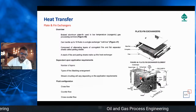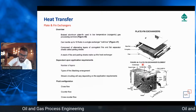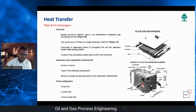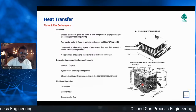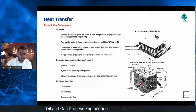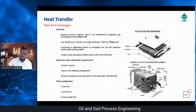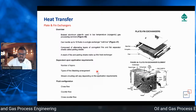The layers are being stacked up, it's not one way. So there's a lot of work in terms of maintenance and inspection for a plate fin exchanger. Another thing is that it is not able to handle mercury because it's made of alumina. This is also known as a brazed alumina heat exchanger. So for mercury application, we should not use the brazed alumina heat exchanger. So this one can meet a very, very tight temperature approach.